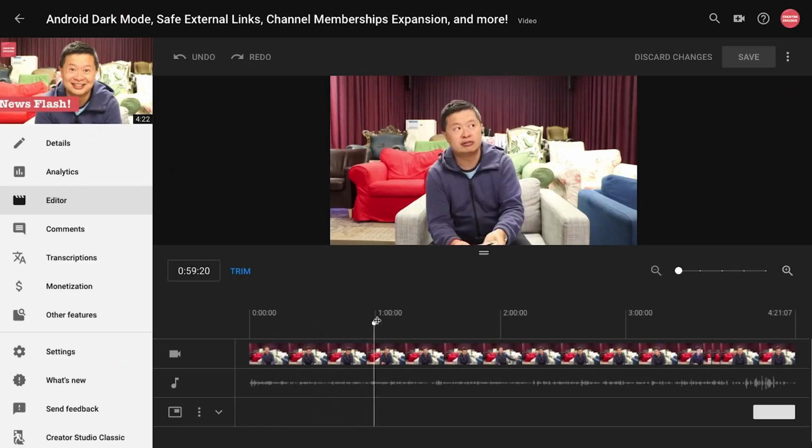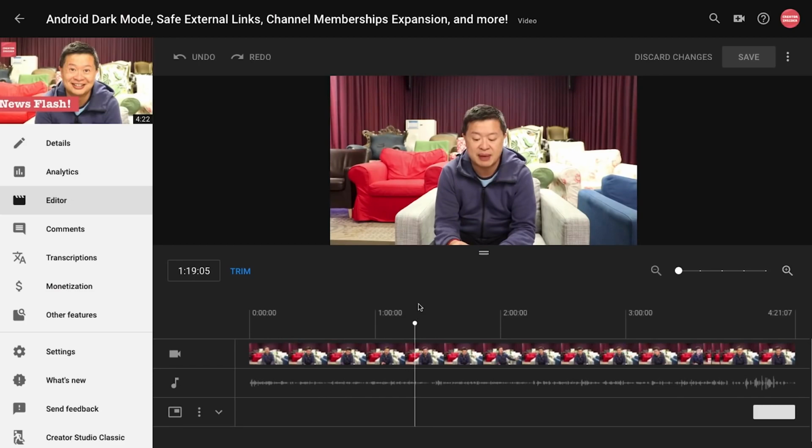But the most important thing is that the classic studio used to have editors all over the place. You used to have one editor for end screens, another editor for captions, another editor for blurring, another editor for audio swapping, and so on. That was very confusing to use. They were all a little different. Now you can do it all in one place and avoid any edits that collide with each other.